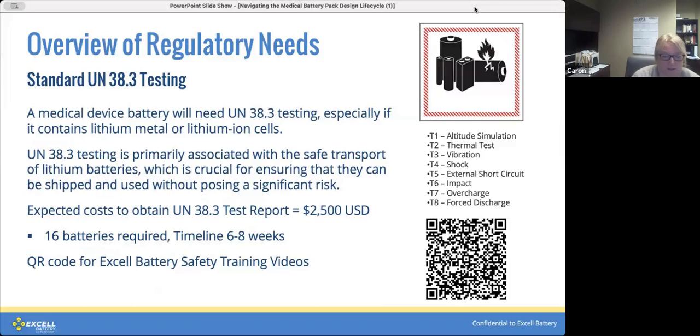I think we all know about UN 38.3. It's also known as transport of dangerous goods, lithium metal, and lithium-ion batteries. It's a set of safety tests and criteria established by the United Nations for safe transport of lithium batteries. These tests are crucial for ensuring that lithium batteries meet specific safety standards, especially for transportation by air, sea, and land. UN 38.3 testing consists of several specific tests, and they're listed there on the right-hand side. Mechanical shock, vibration, crush, thermal test, external short circuit, and impact, among others.